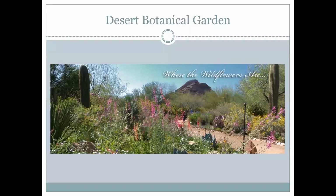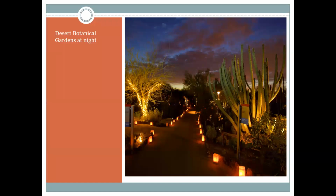Next, that's just a picture of the wildflower exhibit there. So you can go, it has everything from that kind of annual type stuff to super mature specimens of rare cactus and trees and stuff like that. Another one, at night, you can go through the garden. They open it up at night, certain times of the year, with different types of exhibits. They also have events, you know, with live music and stuff like that. So check the website out for all that stuff.